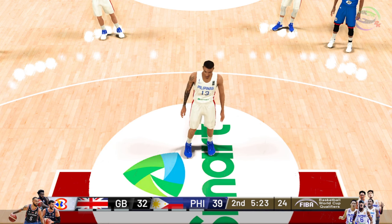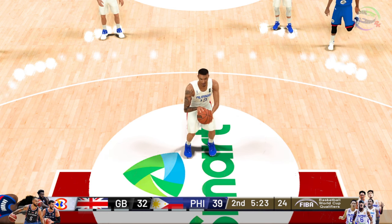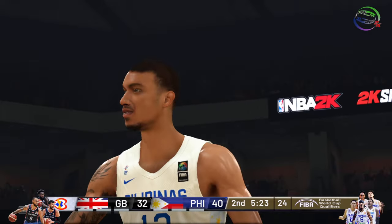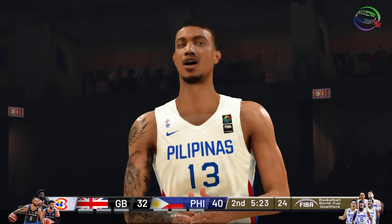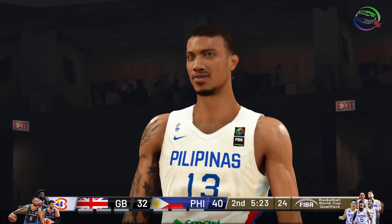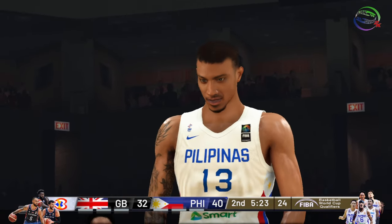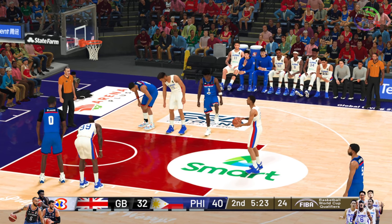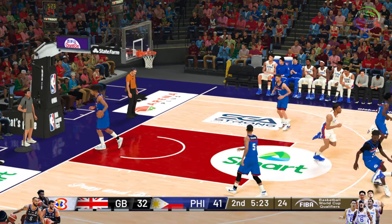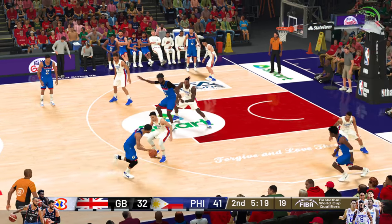Shooting 2. And he makes a first. And so he makes both from the line. He's in attack mode, drawing contact now, getting to the line, something he didn't do at all in the first quarter.